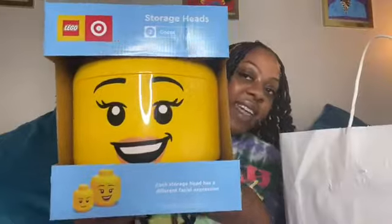And the last item that I got from this collection was this. These are storage heads. How much? I'm looking for the price. Okay. This was $25 and it's a set of two. So there's this one and there's another one inside. And what I intend on using this for is to store my nail polish.